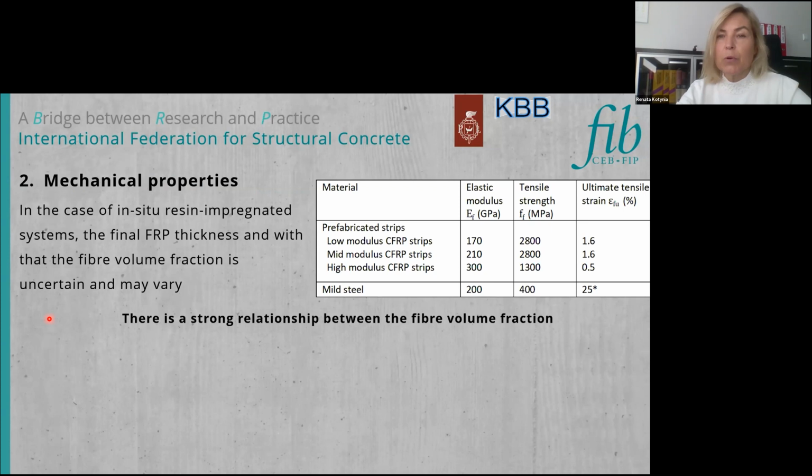Let's move to the mechanical properties of the existing materials. Especially, I would like to show you the differences between the materials, because in the previous table I showed only the typical elastic modulus for the fibers, tensile strength, but here, for the existing FRP elements, it seems that the elasticity modulus is lower.